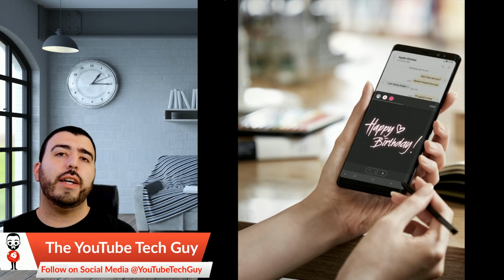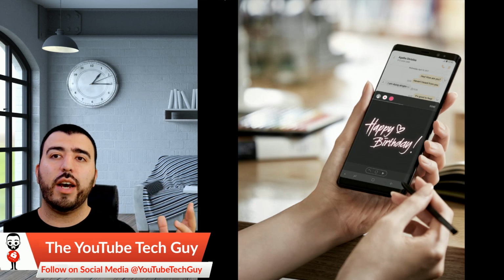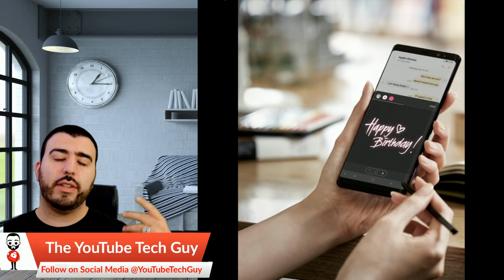And you also have live messages. Now, I had heard of this, but I did not get to play with it. So I'm very curious to see how this turns out. Live messages is just basically creating a GIF, but it's with your handwriting. And Samsung has implemented a lot of fun stuff to that.